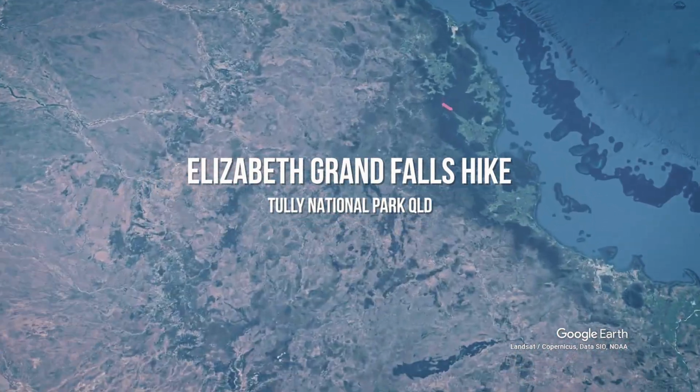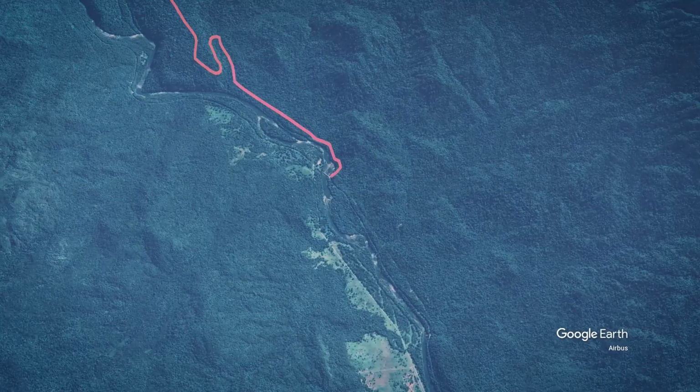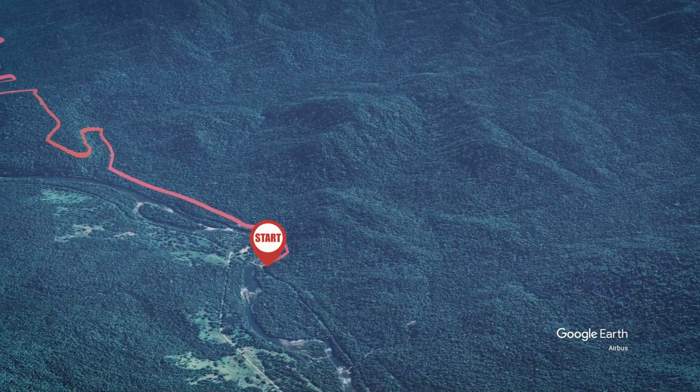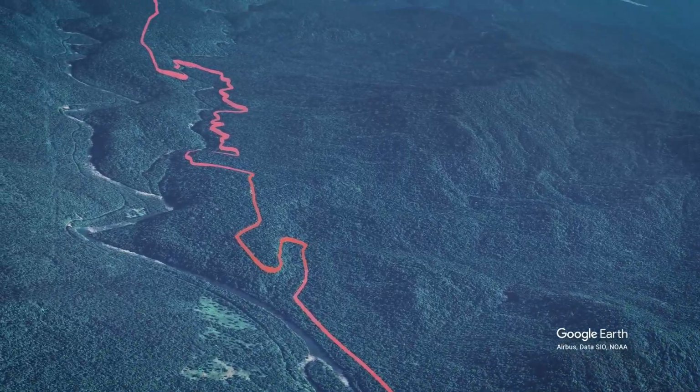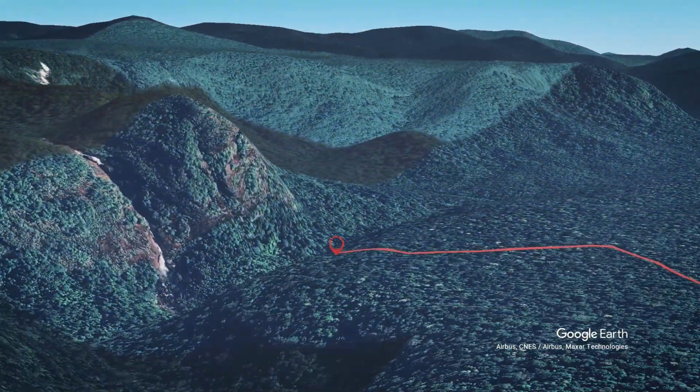In this episode, I will show you the trail leading to a remote waterfall called Elizabeth Grand Falls, an easy hike through some amazing rainforest in the Tully National Park. Please read the description below for more trek details and info on the hike.